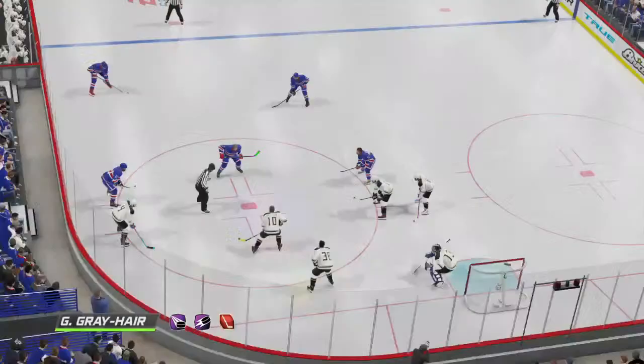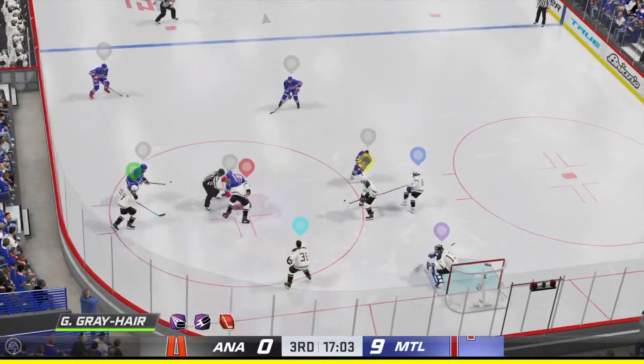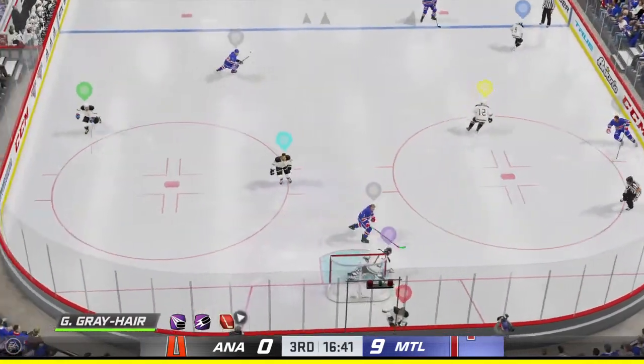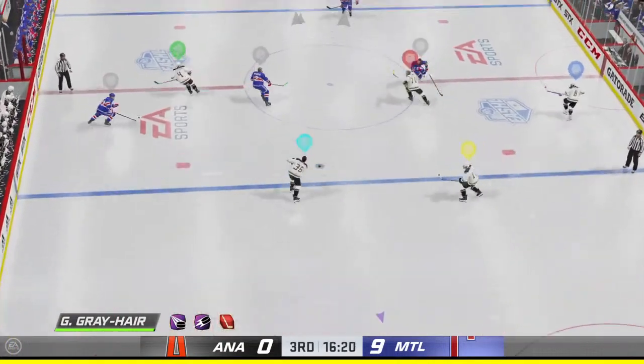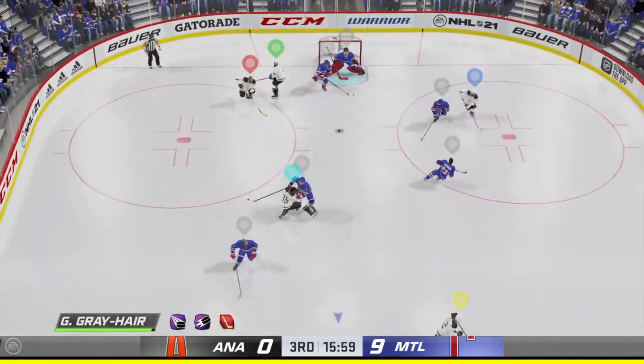Montreal's been a dominant force offensively. Plenty of quality scoring opportunities, and they lead it big time early in the third. Gray's won the draw deep in the defensive zone. Plays the puck up ahead. Passes on over to Gray. Taken by Miller.